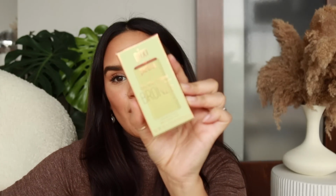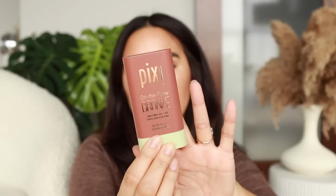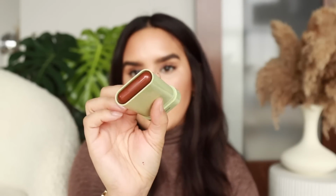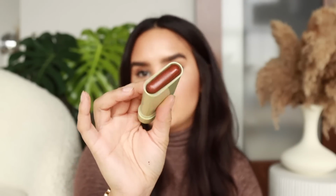So exciting as well. You know how much I love bronzer and you know how much I loved those Pixi deodorant sticks on the Glow blushes. They made an on the go bronze. And it's in the same little deodorant like dispenser. So this one is in the shade Beach Glow. And look at that. It looks so pretty. I truly cannot wait to swipe this on my face.